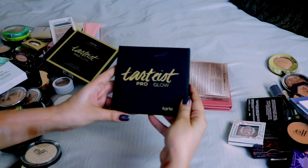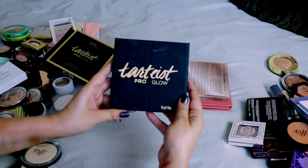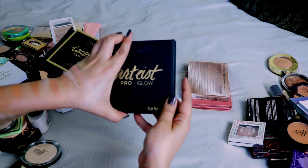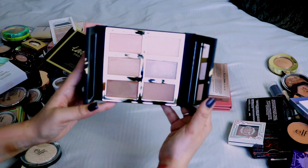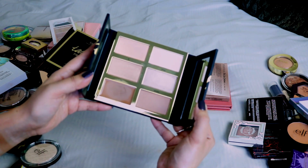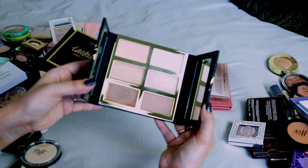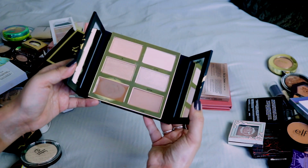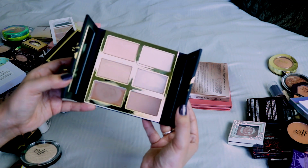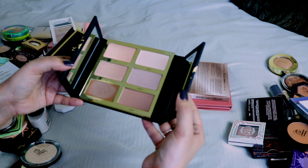I don't know. All right, up next we have this Tarte's Pro Glow by Tarte, obviously. And this is what it looks like on the inside. Oh, that's very glittery, or very reflective. It comes with one cream bronzer, one powder bronzer, and then highlights. I've reached for this maybe once.